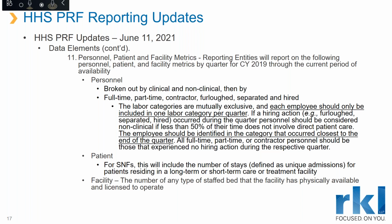The separation between full-time and part-time is currently a little murky, but the way they define it is a full-time employee is more than 30 hours per week or 130 hours per month, and part-time is under 34 hours. So those do overlap a little bit, so we are hoping we get some clarification on that. A contractor is an employee who does not receive direct benefits or compensation from your organization. And then the other one I will just explain a little would be separated. So that's either they voluntarily leave, or if you decided to terminate the employee for some reason other than furloughing the employee. For patients, there's 4 categories, but the one that'll be applicable for SNFs is the number of stays, which is the last one.